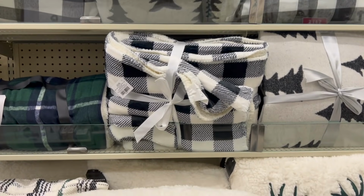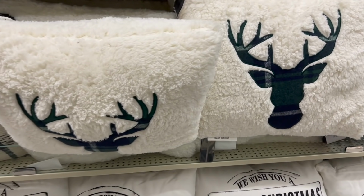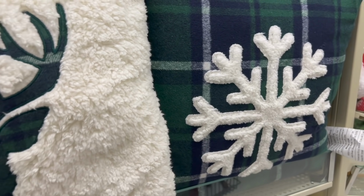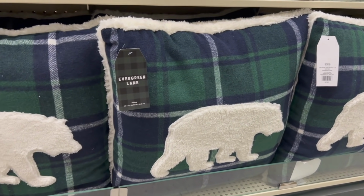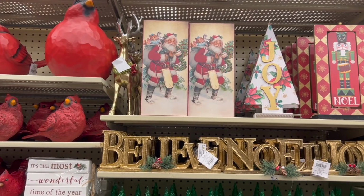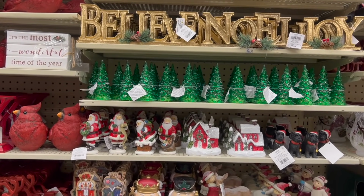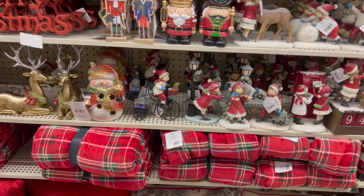Now, these were just kind of randomly placed, so if you're going for that green and blue, they do have a little bit of that. I don't know if they haven't got all of that collection in, but this was just kind of on the back end of one of the aisles, so I wanted to share that as well as this one. It is very red and green with some cardinals, so I wanted to add that in just in case you were on the hunt for items like these.